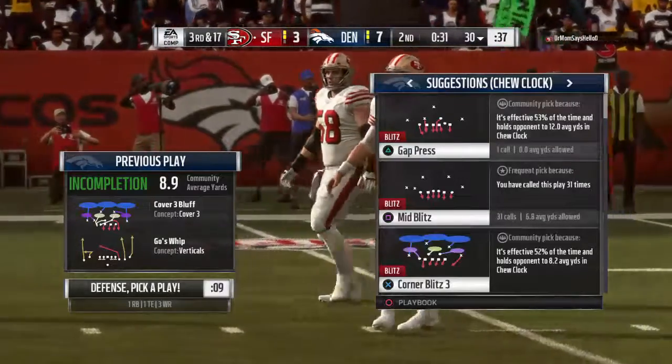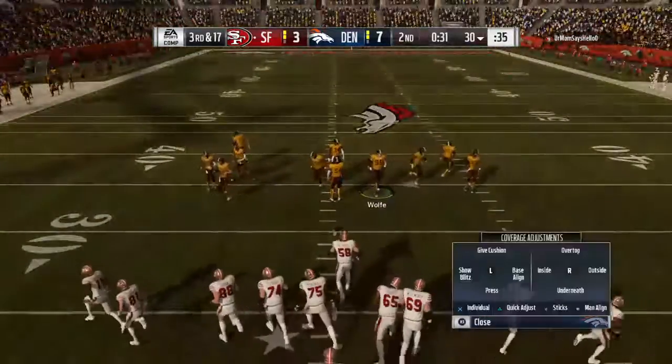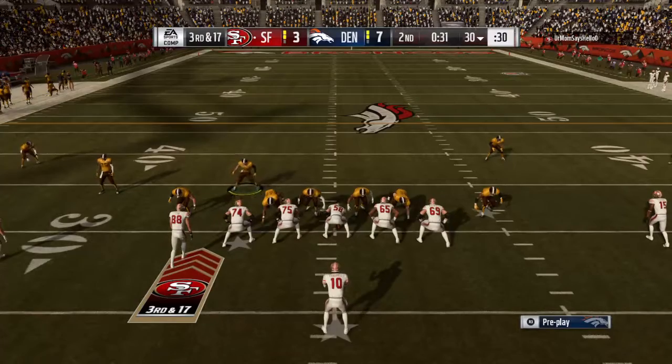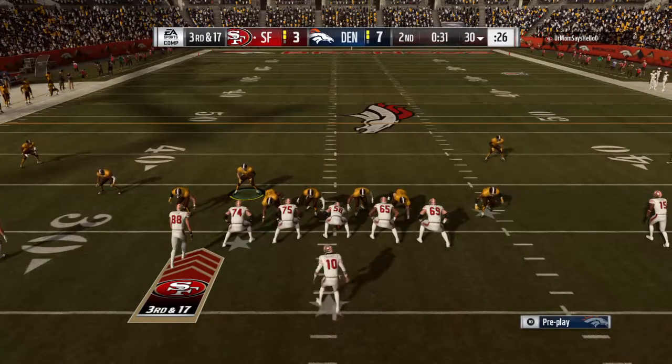Reminds me of a good half-court defensive basketball team. Every time a pass is thrown, they're right there in good defensive position, able to affect the play. An incomplete pass on that last play, and that means they'll need to come up with something here on 3rd down.